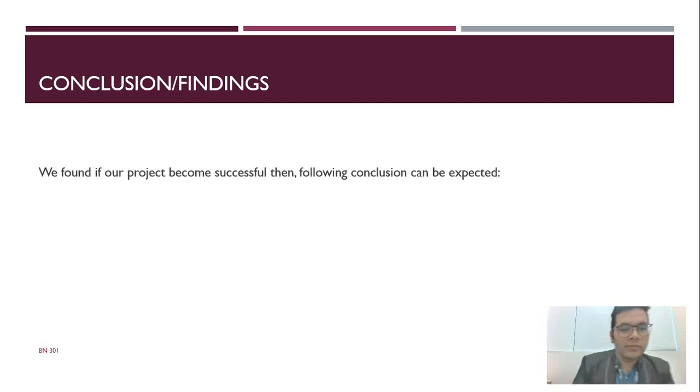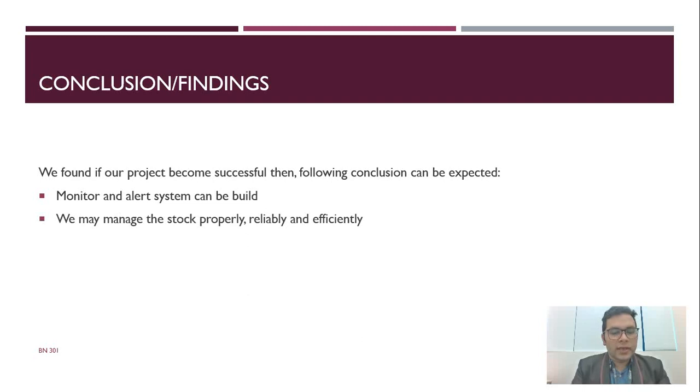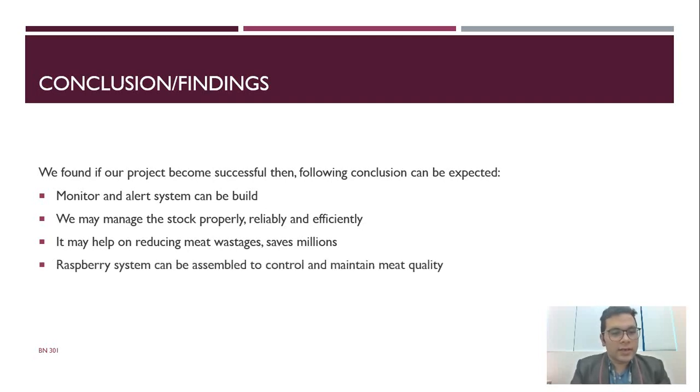Now coming to our conclusion, we have successfully researched that we can build a monitor and alert system. We can manage the stock by using the RFID tag system, which will help to reduce meat wastage. Through the temperature and smell sensors, it will detect the degraded meat, so it can be eradicated. And at last, we built a Raspberry Pi system that can control and maintain the meat quality.